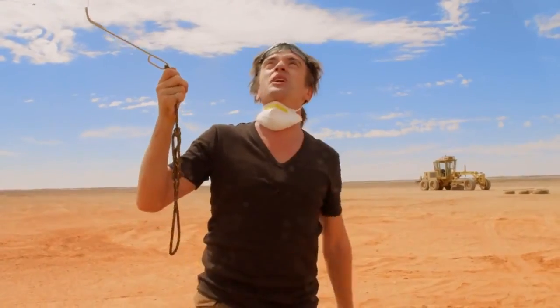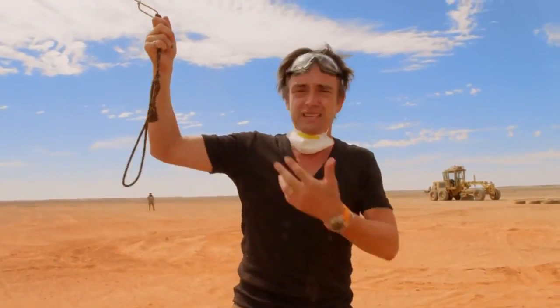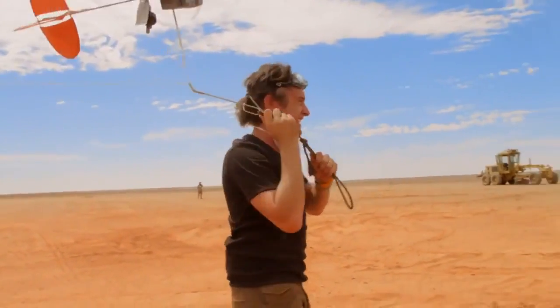Or me, if this balloon goes much higher. I did point out to them I'm the smallest bloke here. Why I've got this job, I don't know. We'll be all right. Right, we're ready.